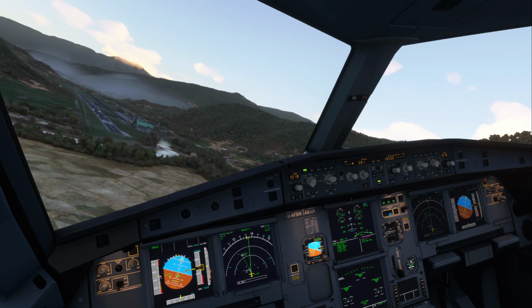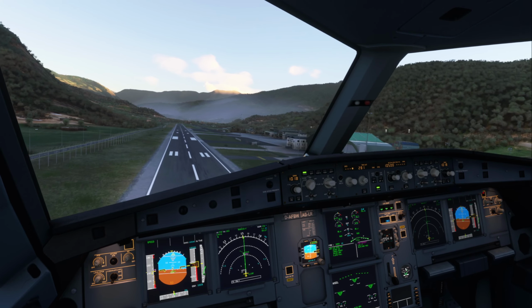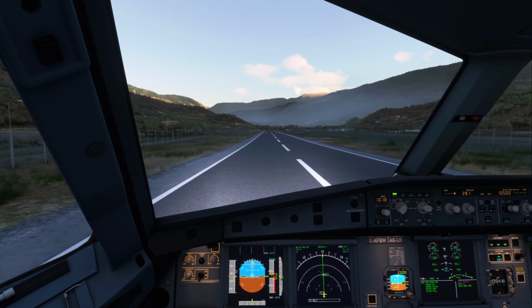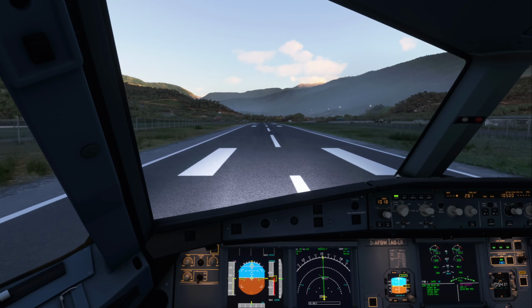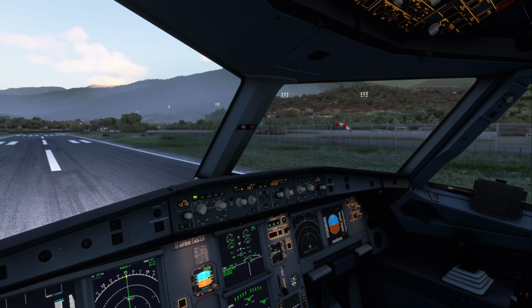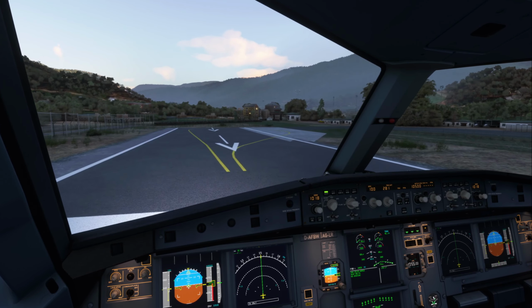Do 30 degrees left bank now too. Can roll it out nicely. Remove this fence here, it's not actually in the reality, in real life it's not there. On top of that, it does also cause massive problems with the wingtips. So landing lights off, strobe lights off, braking it down to about 15 knots, and we're going to vacate to the right.